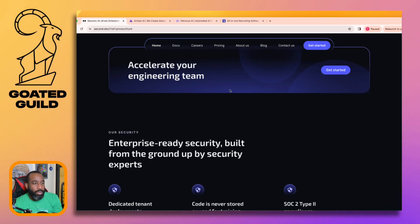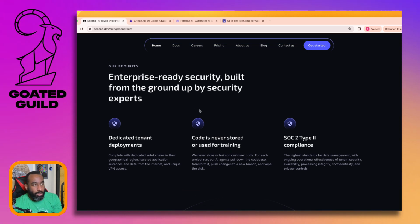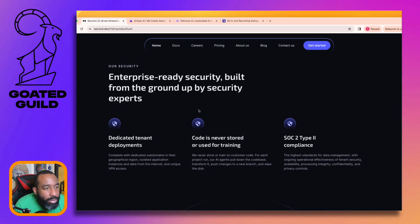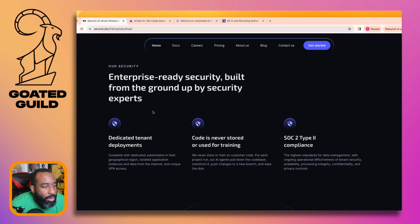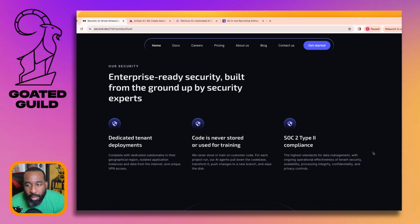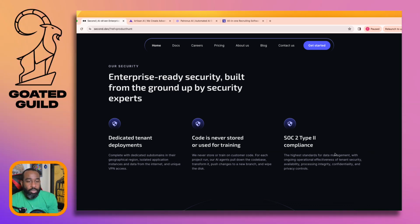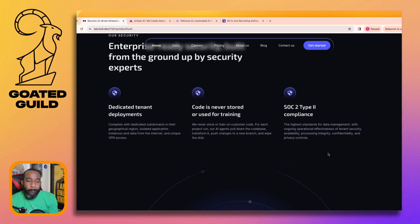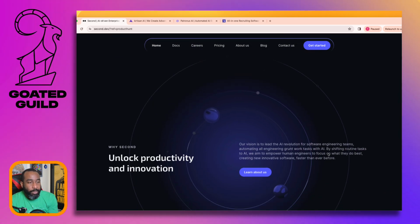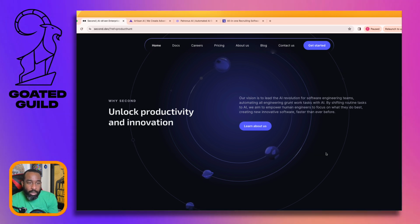So I think that's important to communicate on this page. Accelerate your engineering team. Okay, useless phrase. Enterprise ready security built from the ground up by security experts. SOC 2 compliance. I love it. I love me some SOC 2 compliance. SOC 2 compliance is for the real businesses. If you're a real business, you care about SOC 2. If you're not really there, you probably don't think about it.